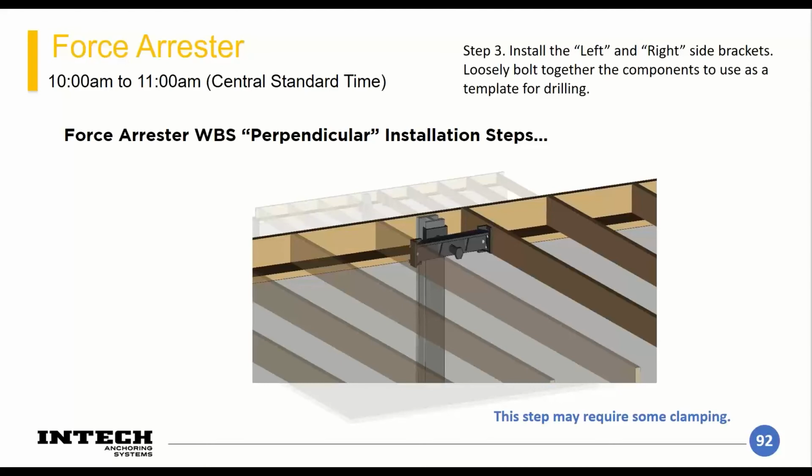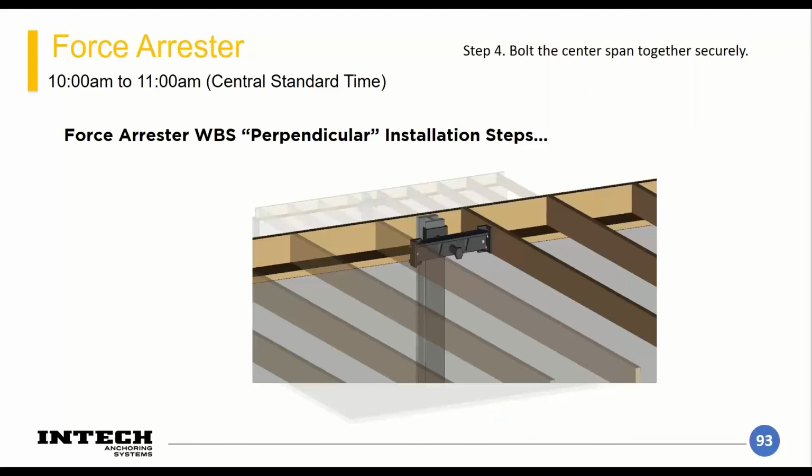In the perpendicular system, there are two 5/8 inch holes you need to drill in both floor joists. At that point, once you've drilled your holes and have everything where you want it, you slide your bolts through and tighten the bolts for the side brackets. Then once everything's in place and you've got the side bolts tightened up, there are some slots for adjustment on that center span. Make sure you've got it nice and centered, and then tighten down those two bolts for the main center span.